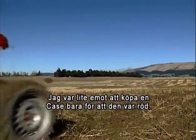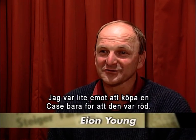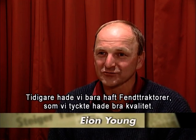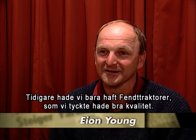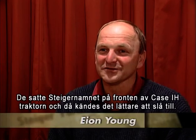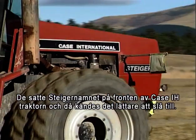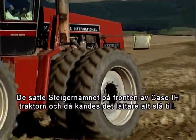I was a bit against buying a Case tractor because it was red, and because previous to that we only had Fendt tractors, which I felt were good quality. So they obliged in putting the Steiger name on the front of the Case IH tractor to satisfy me. So that helped the sale, I think.